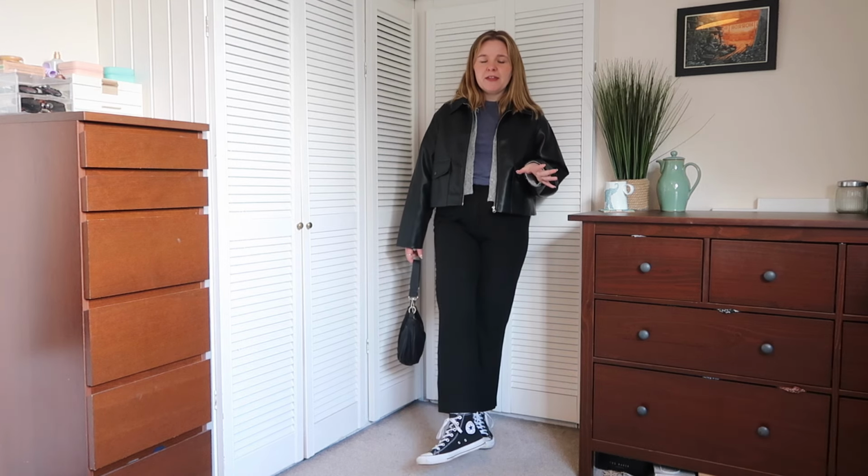In autumn I just really love them. I feel like they're just a classic shoe. I feel like there's a reason that Converse just stick around. I feel like Converse don't really go in and out of style, a bit like a leather jacket.